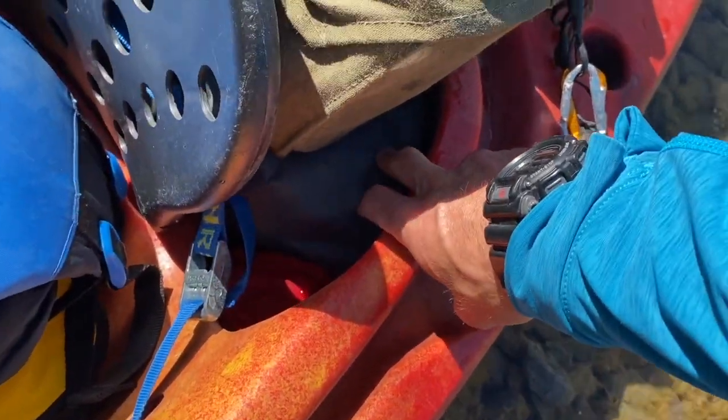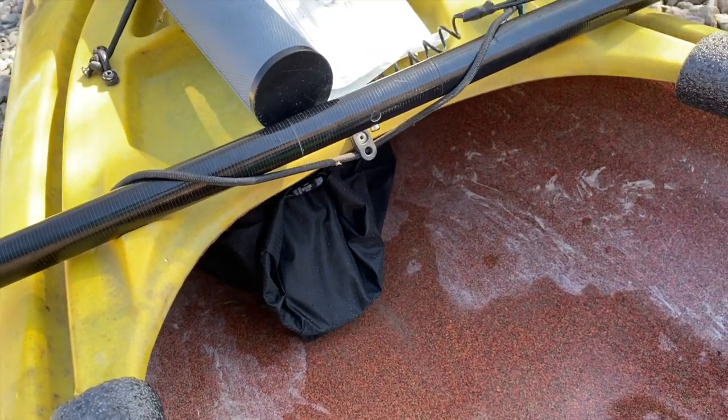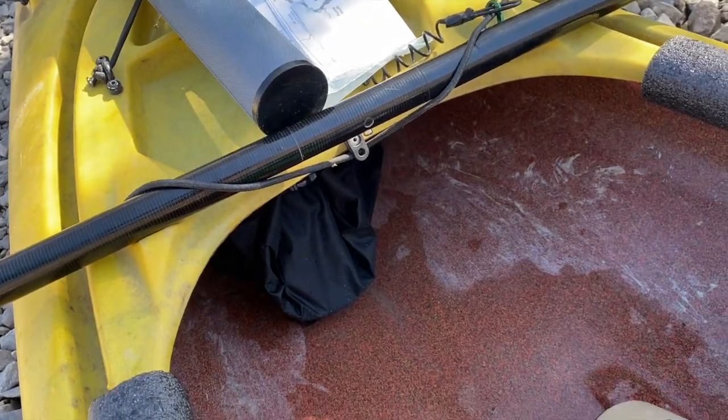There's also a bag stuffed back here that's got most of my gear in it. And then I have another smaller one up under there between my legs that has some other stuff in it. So I'll show you guys what I got. I'll probably do another video that's just gear.